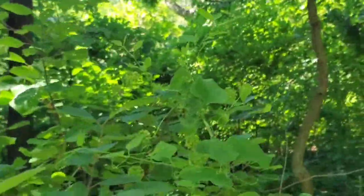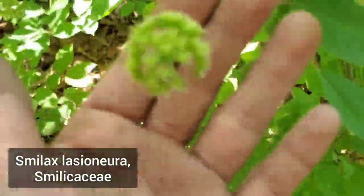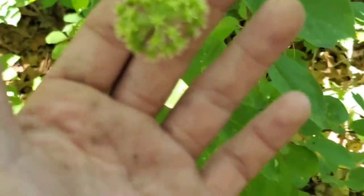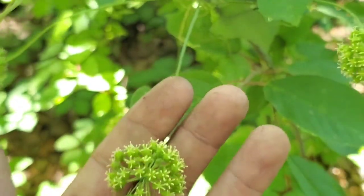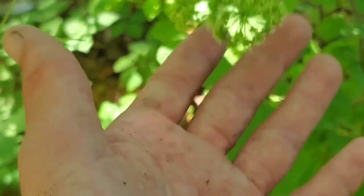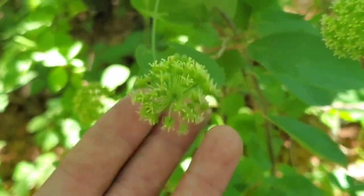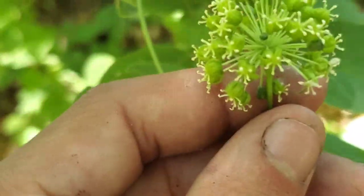Oh, look at that. That's really cool. Here we go. We got Smilax lasioneura going off on this roadside too. The carrion flower. If you see this guy growing, you should definitely smell it. Well, don't actually smell it. It smells like a dead body. Smilax, carrion flower, mainly pollinated by flies. Pretty cool though. It's a dioecious plant, so it's got male and female plants.